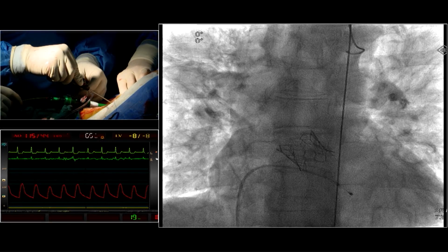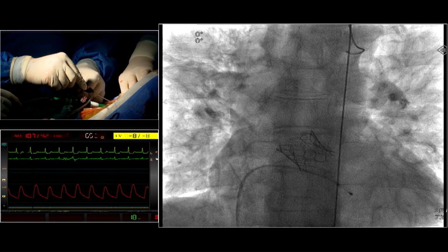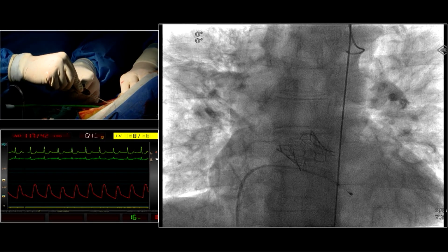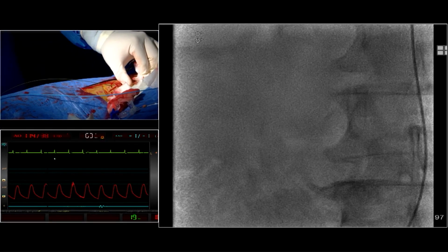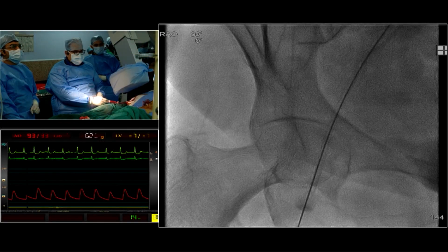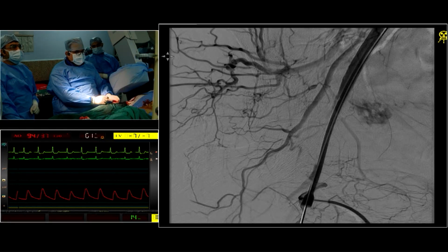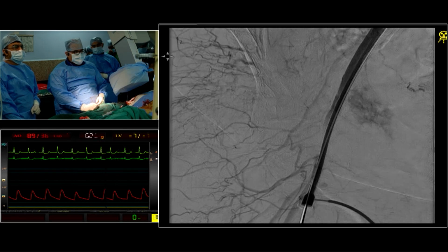So now we are going to remove the sheath slowly. I am working on the Proglides. So Dr. Sumit is going to take the sheath out over the wire. You can slowly take it out. Slowly keep the wire. Now the 8 French sheath goes in. This is the 8 French sheath which is going in. There might be some vascular injury. Flow. Let's see.